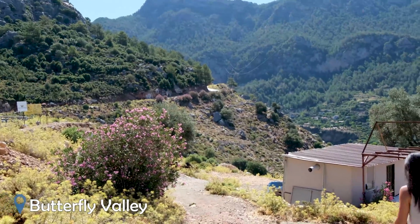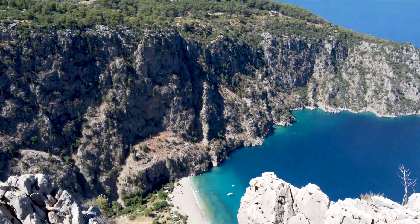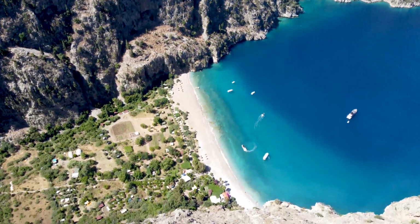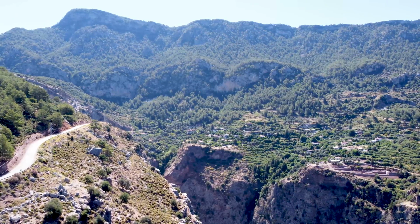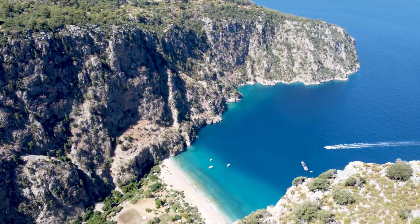The appropriately named Butterfly Valley is one of the most beautiful places to visit in Fethiye. It's a small cove with a beach which is surrounded by a towering cliffside. There are 2 main ways to see Butterfly Valley. The first is an organised boat trip from Oludeniz. The second and our preferred option is to drive to the top of Butterfly Valley viewpoint for the best views of the valley.